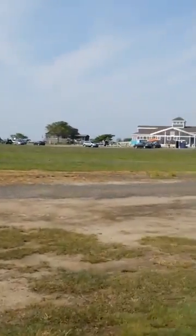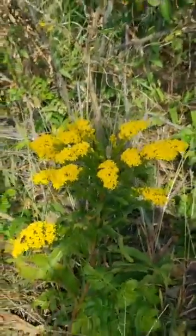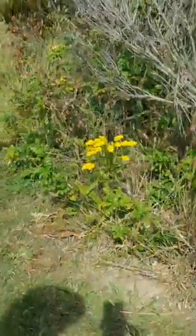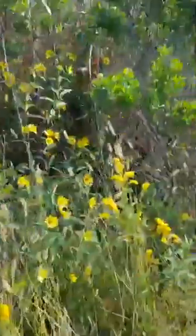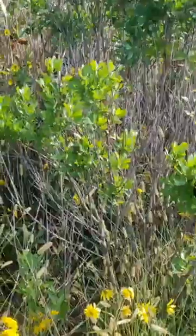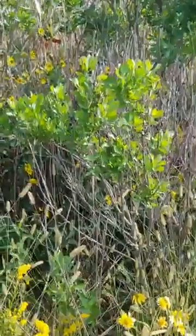And here we've got, I think this one's a seaside goldenrod. There are lots of species of goldenrod. Lots of them are blooming right now. So it's pretty cool. We're going to look at a few different species as we go. And again, I have a hard time telling marsh elder and groundsel. So you guys can help me with that one.